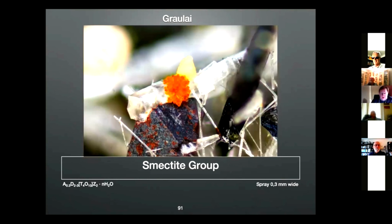Smectite is a group, as you can see in the formula. Sorry. It's a group of clay minerals that include species like montmorillonite, nontronite, saponite. They can take various colors in the Grolai from yellow to bright orange, and the color and the caviar look make it hard to confuse with something else.